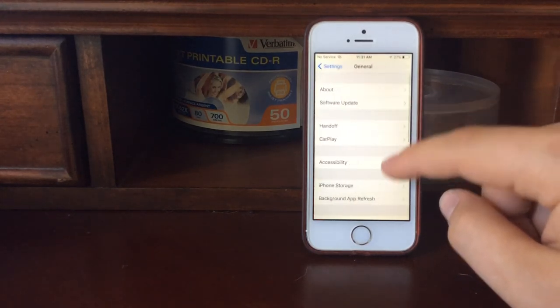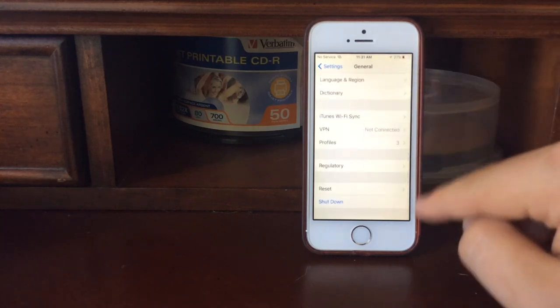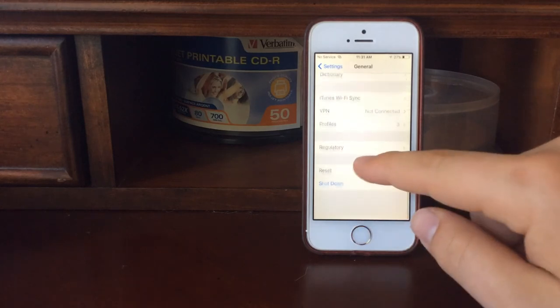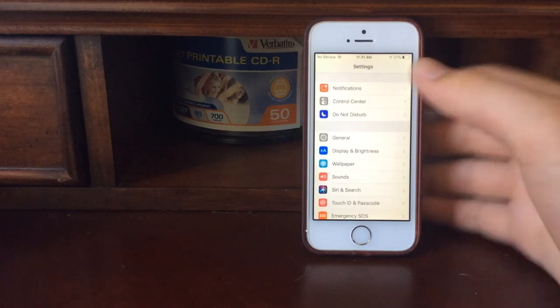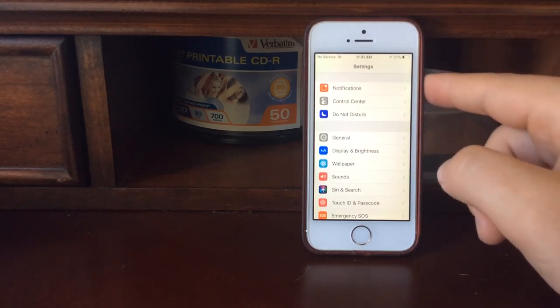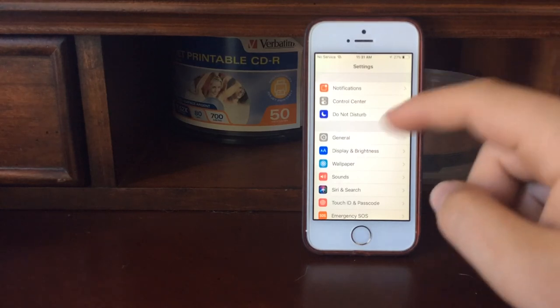Going under general, not much here, but we do have a new button down here called shutdown. So this will shut down your device instead of holding down the power button up here or on a 6 over here.